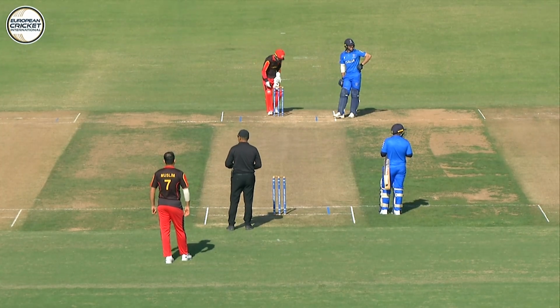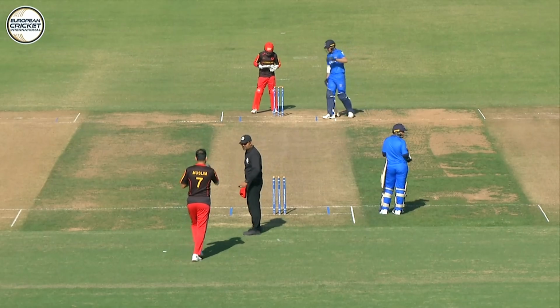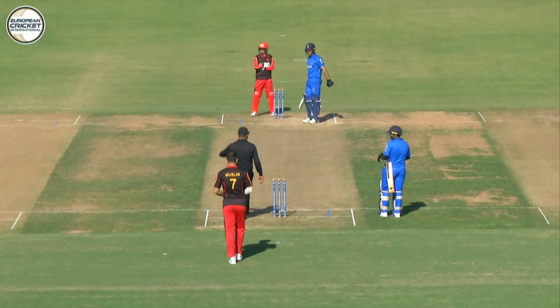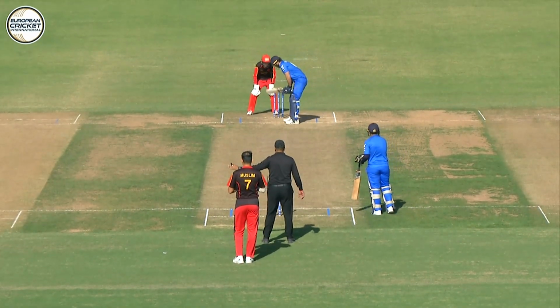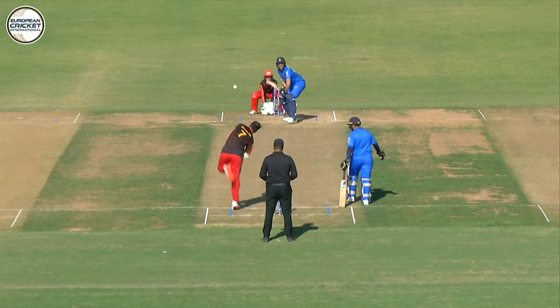I know that some of the Spanish boys will be keeping a close eye out on this one. Of course, Italy batting again, so they'll be looking to go one further with the bat this time. They'll be looking to set a par score of 140 at least. We're just about to get things underway, and it is going to be Muslim Ashraf to get us underway here.